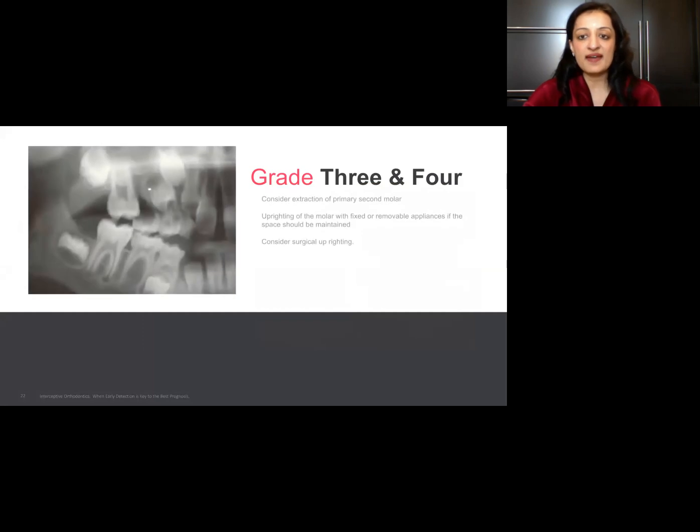And then next we have grade 3 or 4. So that's a pretty significant intrusion into the 5. And interestingly, sometimes these guys self-correct. In the literature they don't, right? But you just see so many variations clinically. So it's okay to give it a little bit of waiting time if you're unsure. But technically, when you're seeing something in the grade 3, grade 4 category, then you want to consider extraction of the primary tooth.